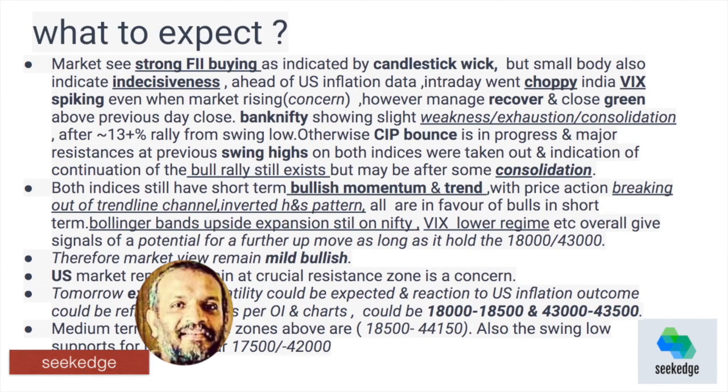And as long as 18,000 and 43,000 is held, things should be fine. Actually, the outcome of the US inflation data should not be contrary to what the market is expecting. So this market is at a crucial resistance zone, remember that. So you have to be cautious on that. That could be the reason why the VIX is spiking, even when our markets are going contrary to what the US markets are doing.